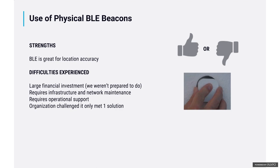As I mentioned early on, I support a variety of applications, and resource planning is really, really important, and ensuring that you can not only deploy an application but support it effectively. So although the technology itself met the use cases, as an organization, in order for us to effectively operationalize the support and justify the investment, it just didn't make sense for us to go with iBeacons.